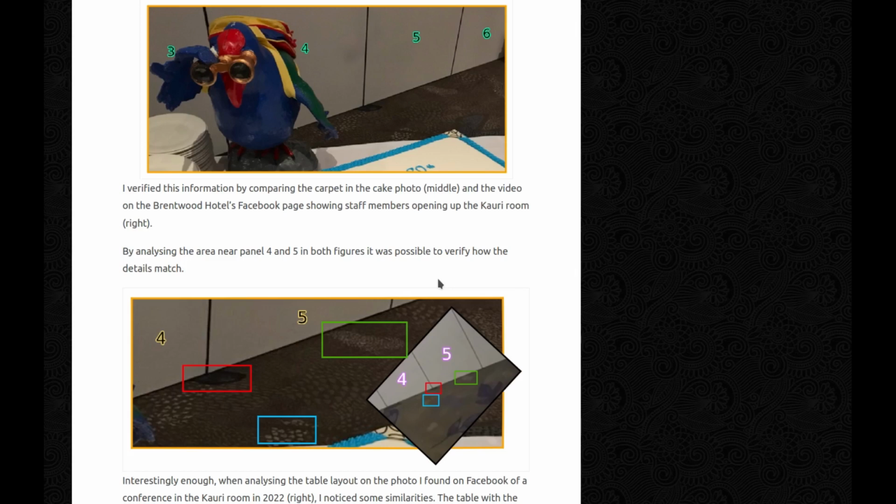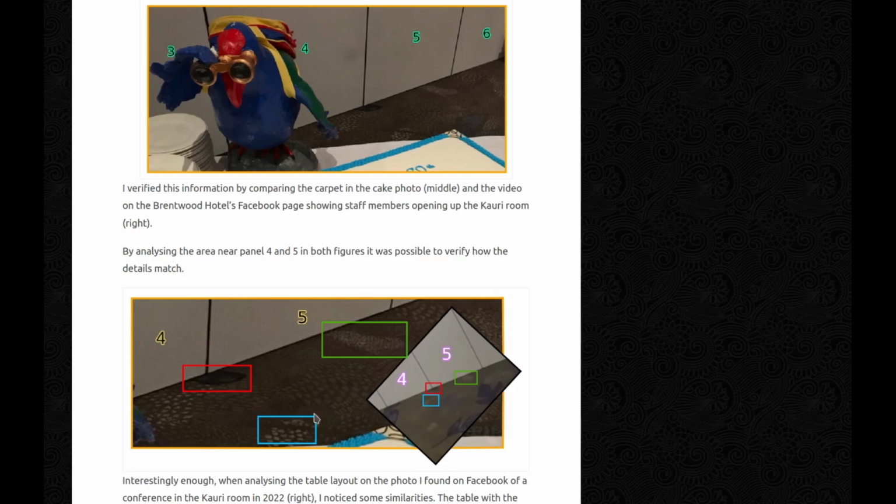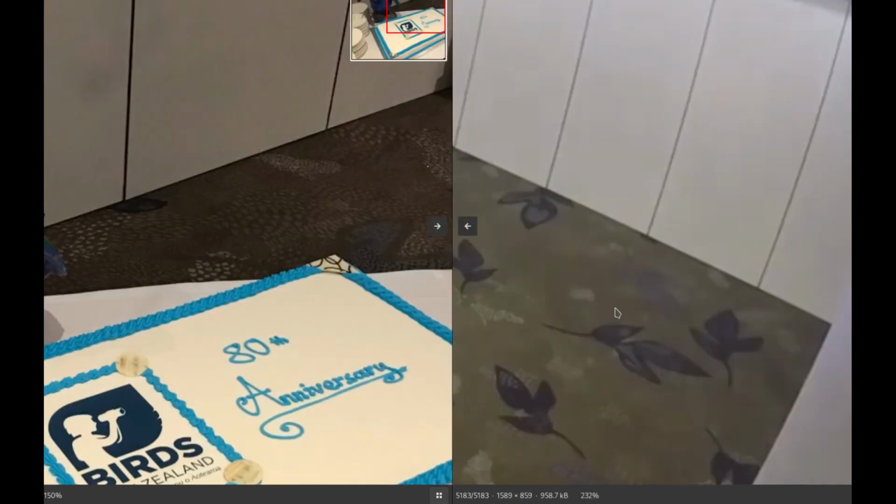Let's go back. By analyzing the area near panel 4 and 5 in both figures, it was possible to verify how the details match. So now let's put these two pictures side by side. And there we go. So we're going to look at these details that I've mentioned here, but on these big pictures, right? So here you can see in between panel 4 and 5, you're expecting a little dark area, which is the bit of the leaf. And here you go, you can see it there.